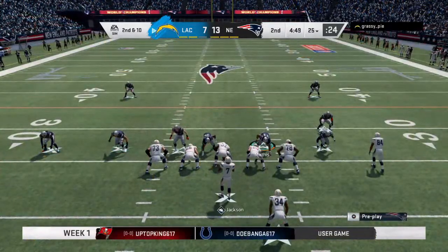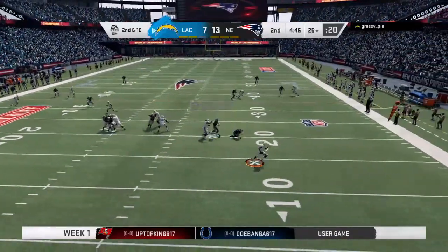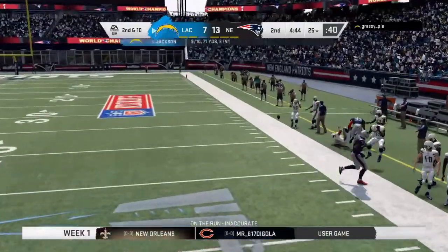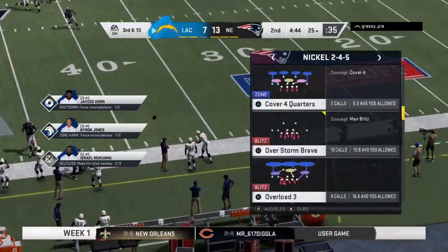An incomplete pass leads to 2nd and 10 from the 25. Throwing again. Jackson escaping the pressure right. And that will be incomplete. Tried to dial up the long one way out there, but it'll be 3rd down. Another dangerous throw there, partner.